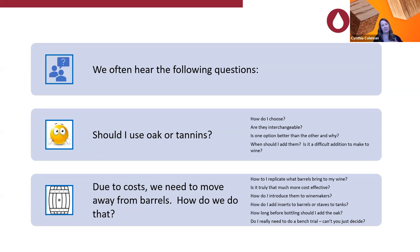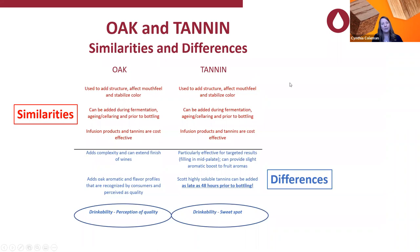So with these two big questions in mind, and from a practical standpoint, we're going to try to close out the issue of tannins. Now you know about tannins. Now the question is, how do we make that decision between the two? So oak or tannins? Kathy and I put together a little grid to help identify what are the similarities and what are the differences. Now the similarities are pretty obvious, probably based on the fact that these are wood derivatives in general. Both of these products will give you structure. They'll help add structure to your wine. They're going to affect the mouthfeel of your wine, and they're going to help stabilize color.